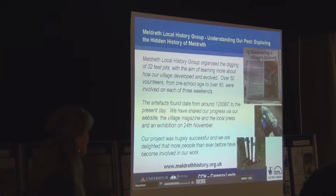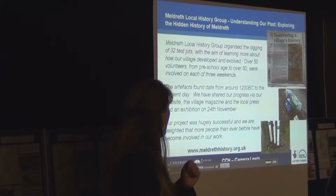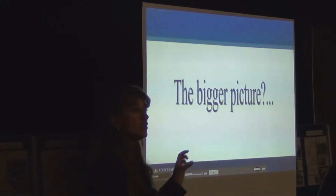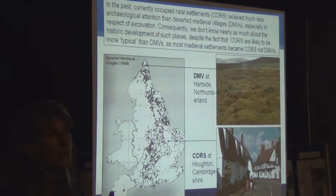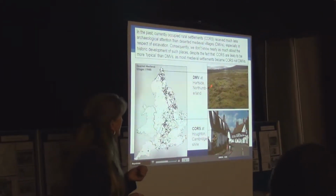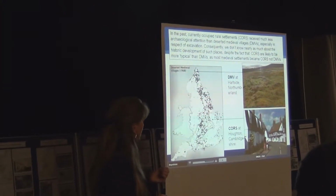But as you can see, the artefacts have spanned a hugely wide period, nearly 3,000 years, and have involved lots and lots of people. But what we can also do is put that into an even wider context. So, from the university, my research area has always been medieval settlement, which used to very much focus on deserted sites. This is a map of all deserted villages known in England.